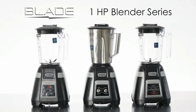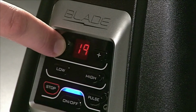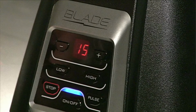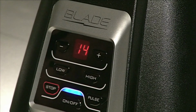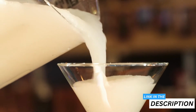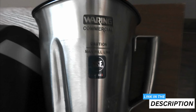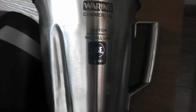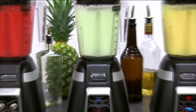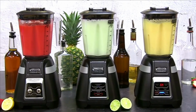So the pros are that the robust 1 HP motor handles heavy-duty blending tasks with ease. Also, the user-friendly electronic touchpad with a timer enhances the convenience of all your blending tasks. Finally, the non-toxic stainless steel jar and blade ensure that your food and drinks come out of the jug just as healthy as they went in. As for the cons, the 48-ounce capacity might be limiting for larger recipes, although it's likely still enough for the majority of people. Additionally, the noise level might not be ideal for all, so you need to consider the trade-off between blending power and noise.